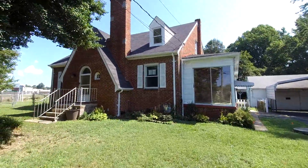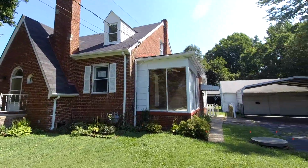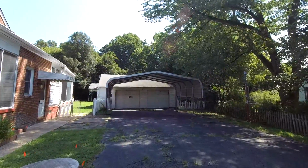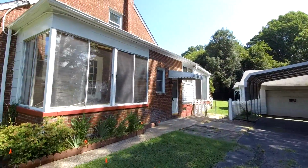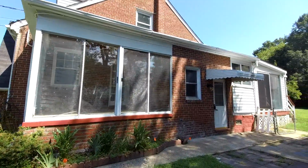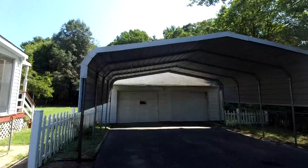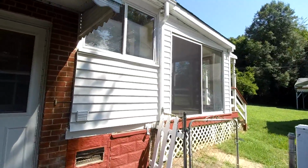This home is assessed at about $163,000, but is currently offered for less than that. I imagine this home will probably go for more than asking price, judging from what I see and the current market today. We've got a carport here and a huge 2-car garage.